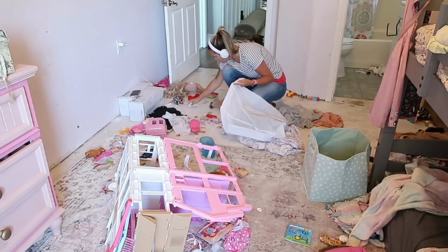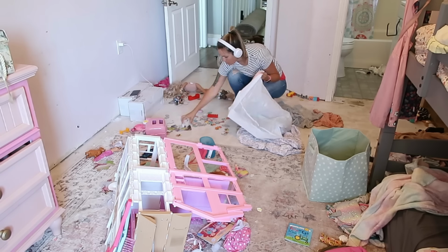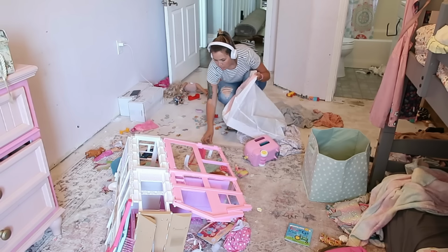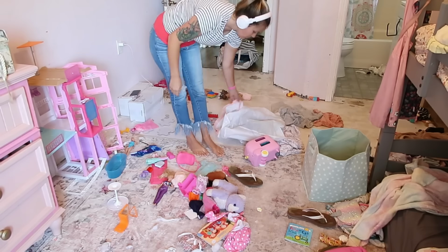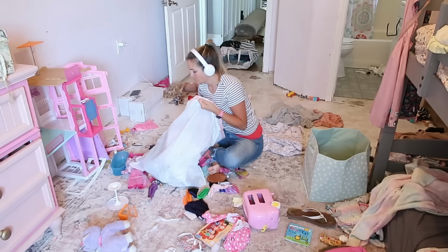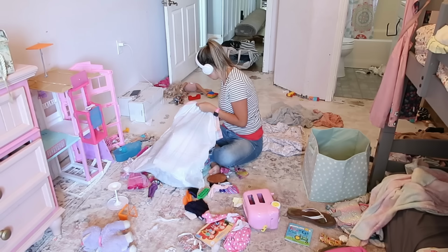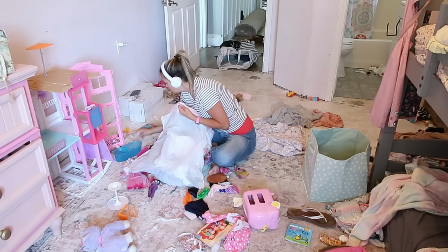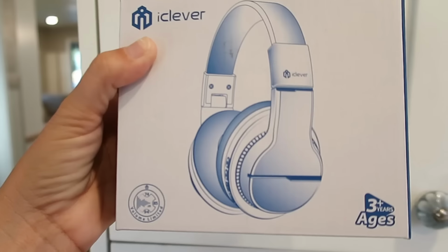I am decluttering my girls' room, cleaning it really well, cleaning their bathroom. Their bathroom was disgusting. The room, it's not like gross. It's not dirty. It's just messy. My kids aren't allowed to eat or drink in their rooms or anything, so their rooms don't get gross, but they just get ridiculously messy.